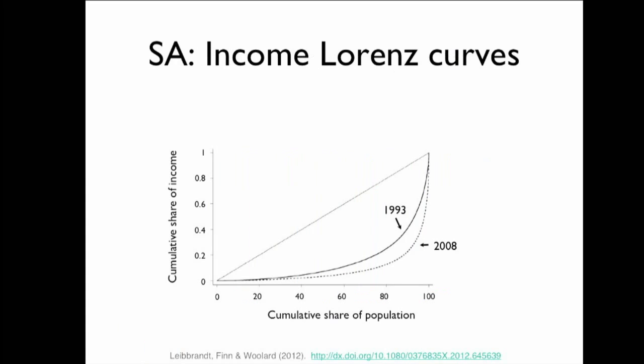And again, this is a recent study by Leibbrandt and others that shows you the cumulative share of the population, and the cumulative share of the income. And if we had an equal country, we'd follow the straight line, so that 10% of the people get 10% of the income, 50% get 50%, etc. But what you can see is the extreme skewing of the income, and it compares 1993 with 2008. And it shows you that things are getting worse.